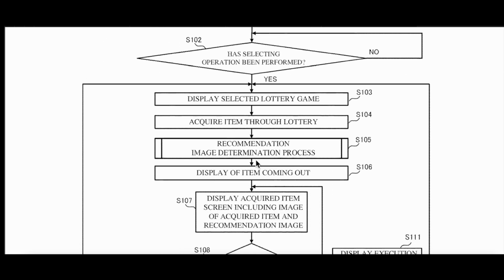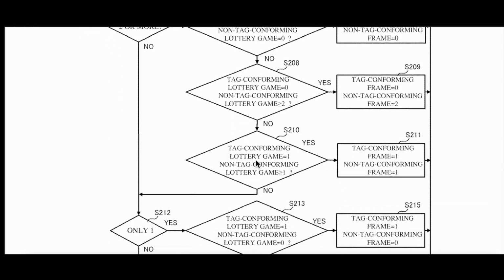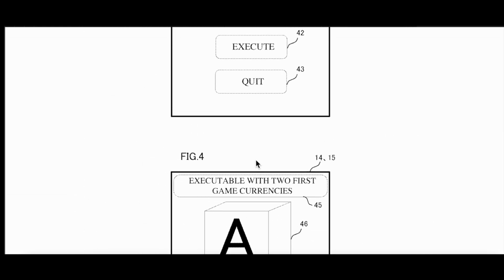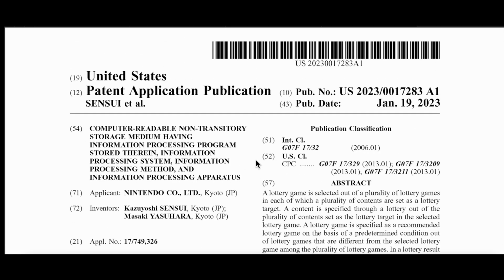But there are no images of a game example. They're just examples of how it works, basically the coding part of the game. But it has to do with lottery. So let me know what you think below, if you know of any game that has to do with some type of lottery game.